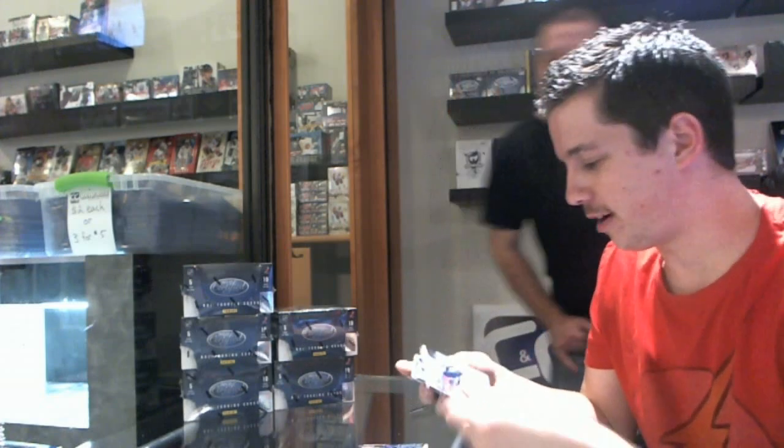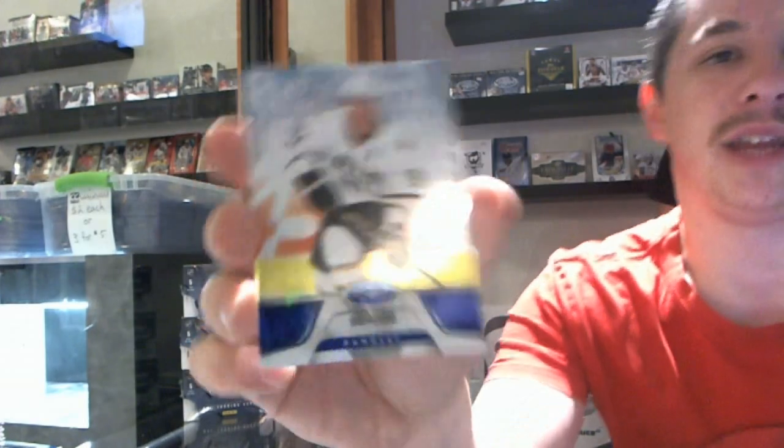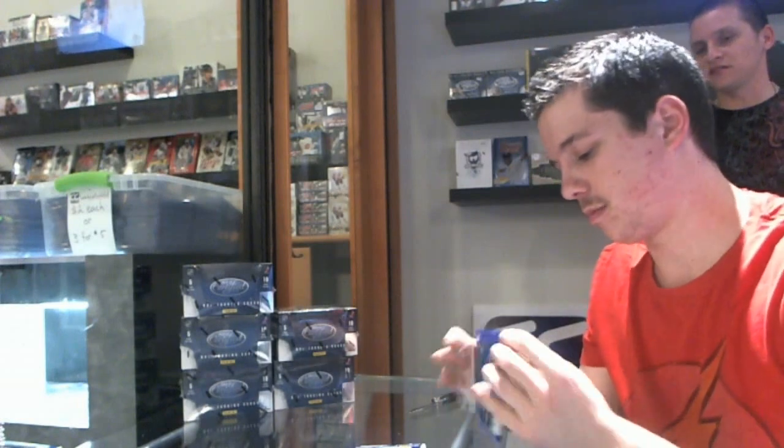Coalition in Vegas' favor there. We got a mirror blue, number 92/99 for the New York Rangers, Brad Richards. I actually like those certified potential. They look pretty nice. They do. I actually like certified in general, but.